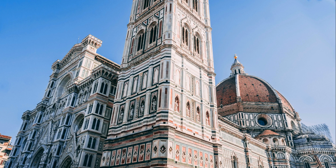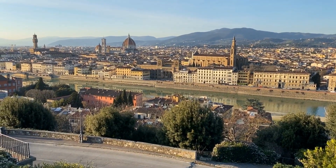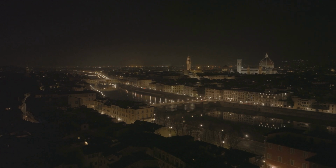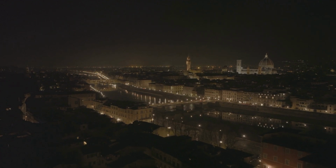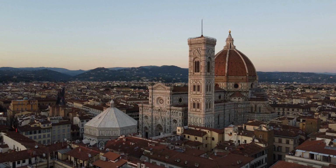Welcome to SuiteTrails. In this video, we'll be exploring the charming town of Pienza, Italy, and sharing our top 7 recommendations on what to see and do. Let's dive into this complete guide and uncover the beauty of Pienza together.